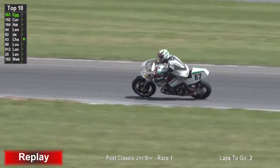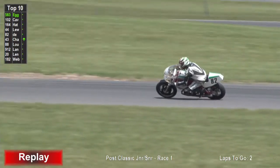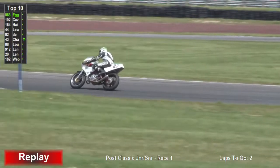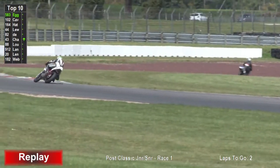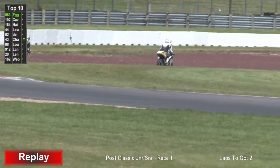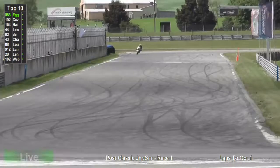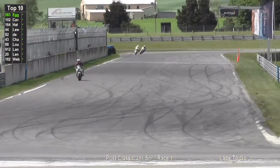Matt Eccleston coming there to get the white flag. He's got this one well and truly under control. Big gap back to second place there at SJ. Matt's still in the 15.4. SJ still in the 17s as well. Mark seems like he's got a bit of a gap, but he's got a bit of a tiger on his tail for the last lap, and it's going to be all on.